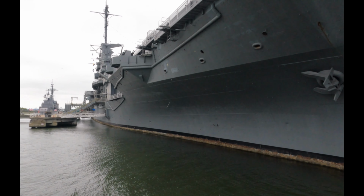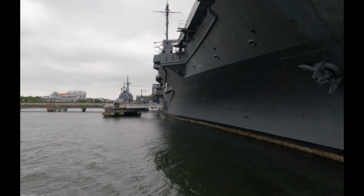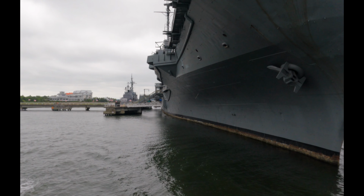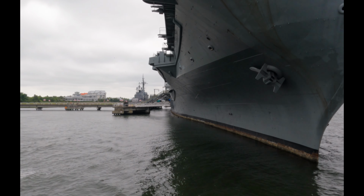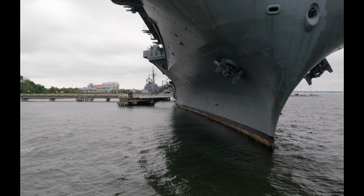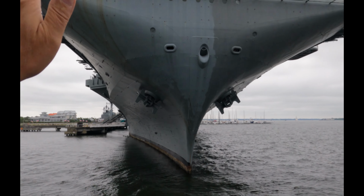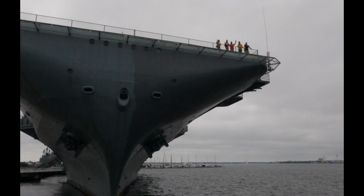Let's see if we can get a little perspective on the sheer enormous size of this. As you know, this is an older aircraft carrier. Our newer ones are way bigger. But this is really cool. We got some more waves. All right.